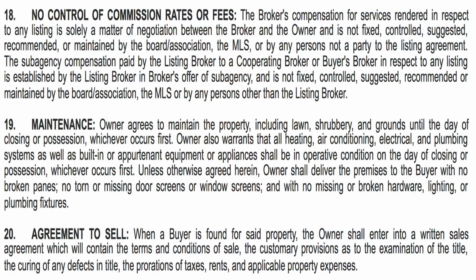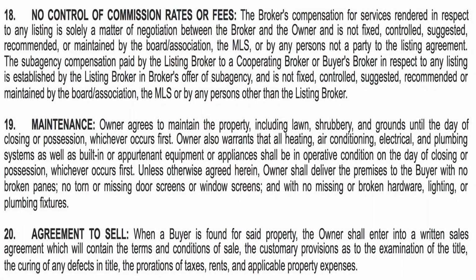Number 20, the agreement to sell, talking about the South Carolina contract for sale agreement between the buyer and seller. It's just basically stating when the buyer is found for said property, the property that you're listing, the owner shall enter into a written sales agreement which will contain the terms and conditions of the sale, customary provisions as to the examination of title, the curing of any defects in the title, the proration of taxes. Remember, the seller is responsible from January 1st up until the date of sale, and then at a closing date till the end of the year, the buyer is responsible for rents and applicable property expenses.